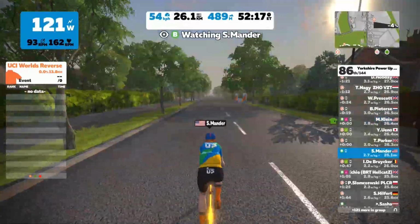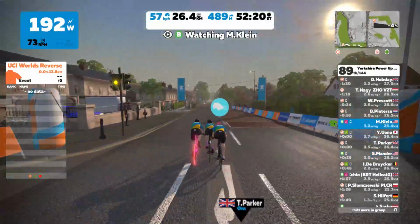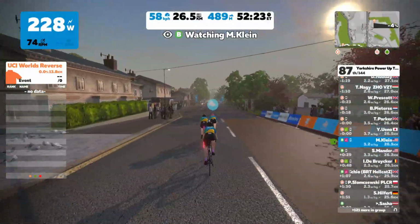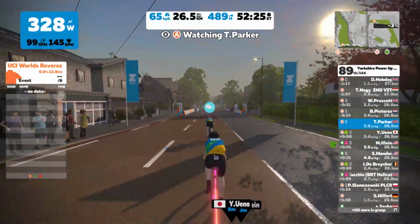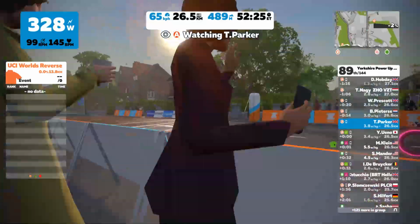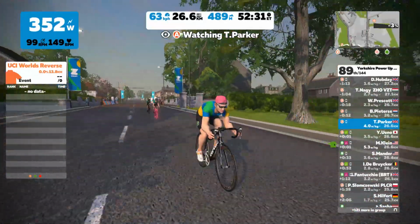Mander here now to US of A. 2.7 watts per kilogram, 162 beats per minute. So it looks like Mary Klein here with that sprint jersey as well. Now she's got to grab onto the wheel, though. There's an arrow power up here coming from T. Parker now. 143 beats per minute coming from him. He looks like he's got quite the effort left. Now it looks like this is more about opening up gaps perhaps at this point.